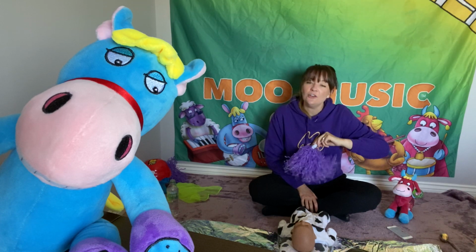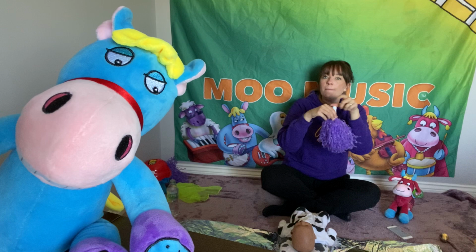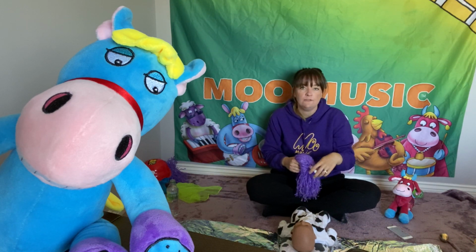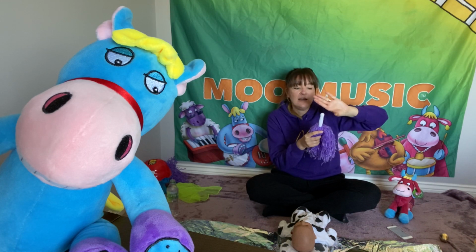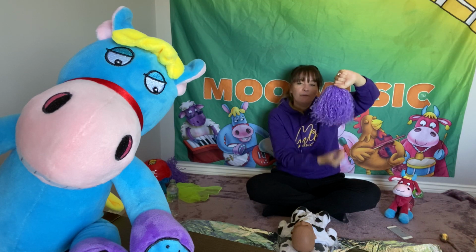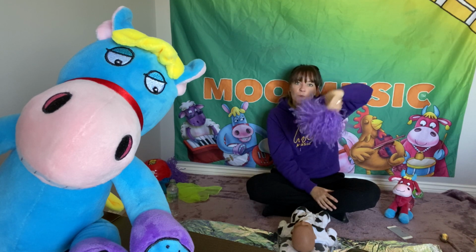Right then, let's do the oogie boogie. So hopefully you've all got your own pom-pom or something similar. You can make your own pom-pom at home. It's really easy. We've got a little tutorial video, I think, somewhere on this YouTube channel or on our Facebook page. Get some wrapping paper, some tissue paper, anything at all. Stick it together at the top so you've got lots of sheets of paper flowing down at the bottom, and just slice all the way up through there to give you your little oogie boogie parts.